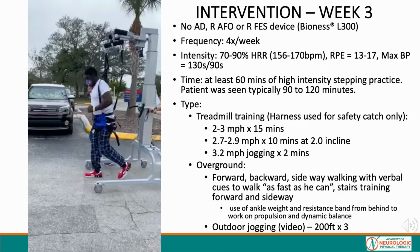During the last week of intervention, TM progressed to not needing an assistive device. However, he still needed a right AFO or a right FES device to clear his foot adequately. He participated in 4 sessions of high-intensity gait training before discharge home.